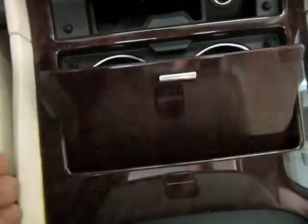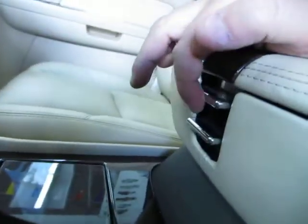Alright, you got your ashtray here, which looks like it's never even been used. This pops open into a cup holder. And in the center console here where you rest your elbow, you got a 2-tier storage. Your top tier and your bottom tier. Top tier is for smaller stuff. The bottom tier is a deeper storage, and it has a cigarette lighter adapter for your chargers.